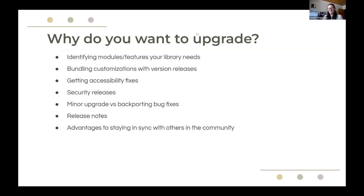I'm going to start by unmuting myself. So the first big question when thinking about an upgrade is, why do you want to upgrade? And we put this list together, talking amongst the three of us. Some of it is you want the new features that are coming, or you want the bug fixes that are coming.